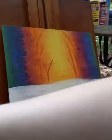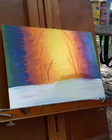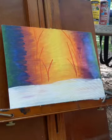Whoa. Painting's gonna fall because nothing's holding up properly. All right, so I'm getting my medium brush, and I'm gonna use that same kind of color I mixed, that reddy, dark orange color. I might change it up a bit, but we'll see how it goes.